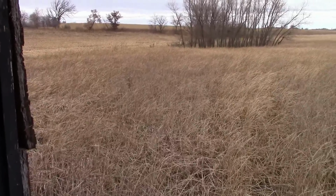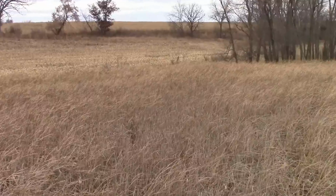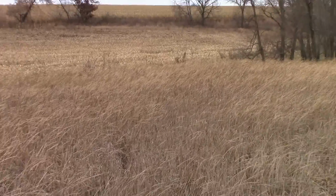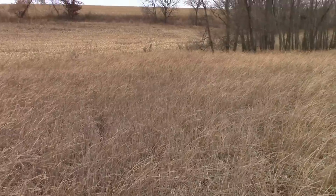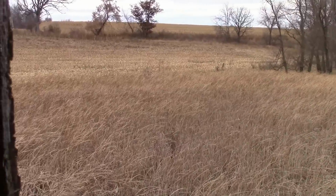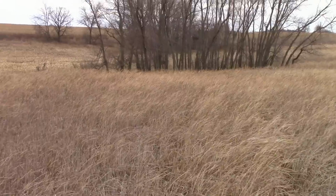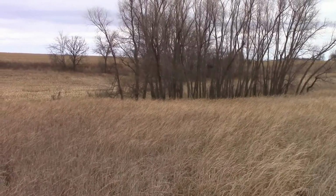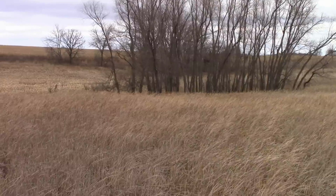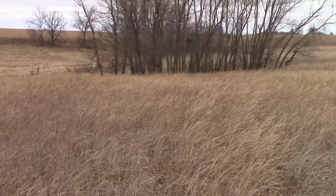Alright. And then out here, as you can see, there's a cut cornfield. He actually just trimmed a few, he had a couple combines wide of corn that I was hoping he was going to leave up, but I guess he decided to cut it. So back in the corner here, past these trees, there's another group of trees back there. That's what we call a buck stand for bow hunting. That's where we shoot all the bucks out of. Correction, that's where my son shoots all the bucks out of.